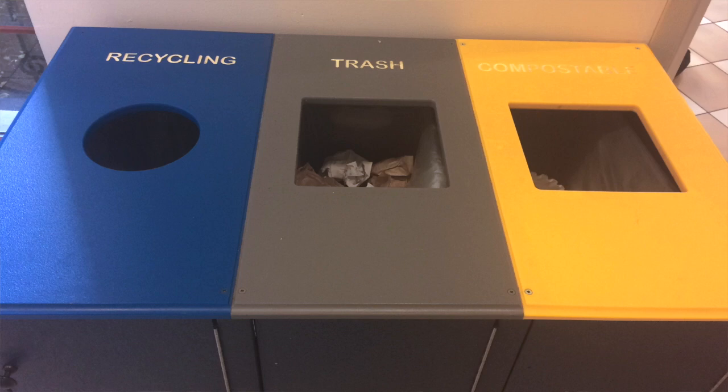Outside the Emporium, you will see 3 waste bins, one for trash, one for compost, and one for recycling. Many of the to-go containers from the Emporium are compostable, so don't forget to put them in the right bin. There are also 2 compost bins located outside around campus. Having these compost bins outside makes it easy to drop off your waste if you ate outside or if you're just walking by on your way to class.